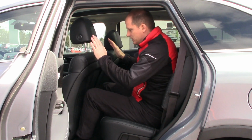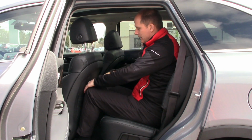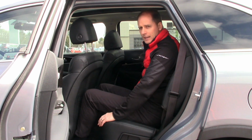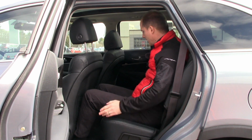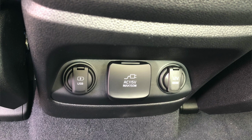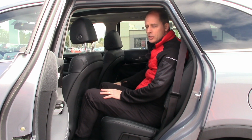So let's talk things. First of all, this seat comes back as far as it can go, and that's the way it's set right now. So I don't have a ton of knee room, but I have enough. I've got a lot of foot room here, good height to the seat cushion here, so I've got some space. I'm gonna put the seat a little bit further back. Down here, USB port. On the other side, I have a 12-volt port, and in the center, I have a standard plug. So whatever devices you need to charge, you can do that.